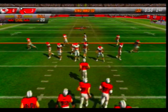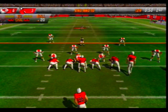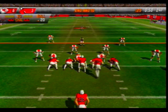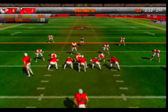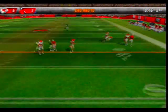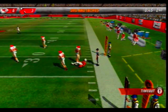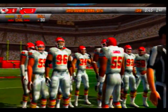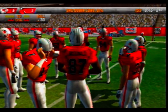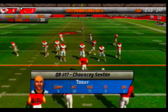Second and 10. Ball on the 20-yard line. Olsen, the motion man. Gets rid of it, and this pass is completed. Number 17 stops the clock with that timeout. Hendrickson didn't have much room to do anything with that ball. Yeah, they had the coverage, and they made the sure play instead of trying something fancy, like going for a pick.